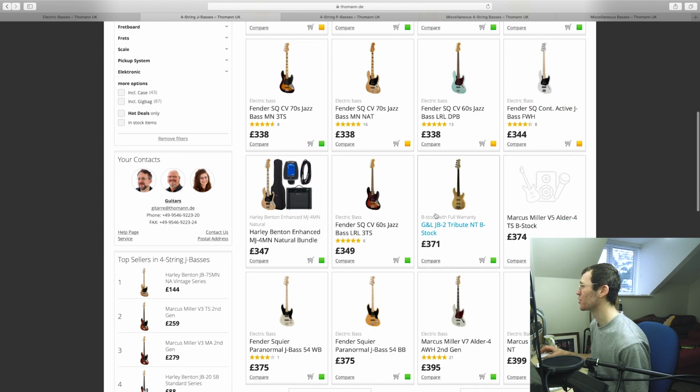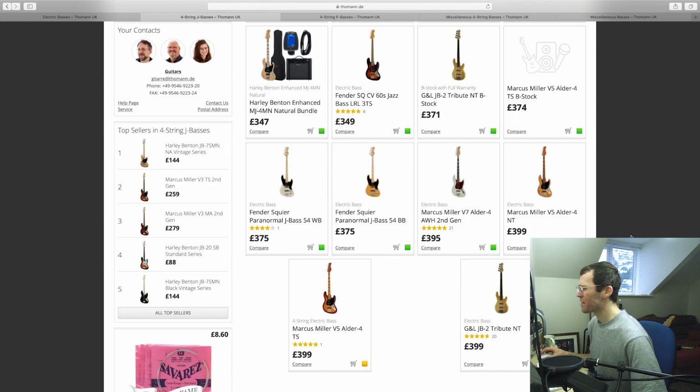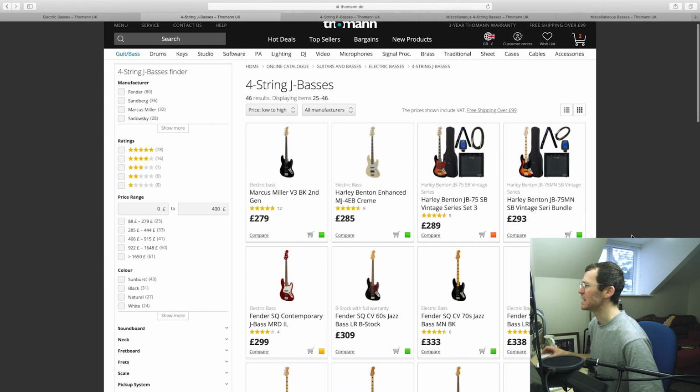I've heard lots of good things about G&Ls, and a couple of you have commented saying that I should be checking these out, which I will get round to. But for this £1,000 budget, I think we can spend our money in better places later on, maybe on a more expensive amp or some more expensive pedals, because in the bass range on Thomann, there is such good quality in a really affordable market.